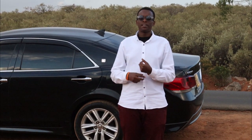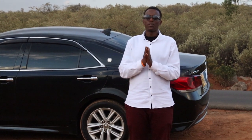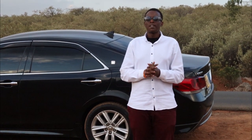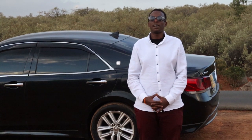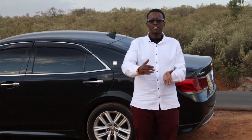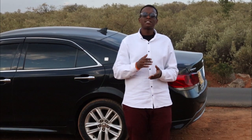Older models of the Majesta were being offered in a 4.6 liter V8, which was very uneconomical, but it was powerful. It used to consume a lot of fuel. The new engine is more efficient, more fuel economical. The Crown Majesta shares the platform with the Crown Royal Saloon, except that it's a bit longer and wider because it's a full size. It competes with the Mercedes S-Class, BMW 7 Series, and other full-size sedans.